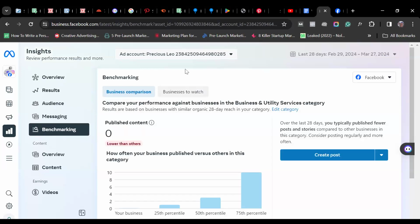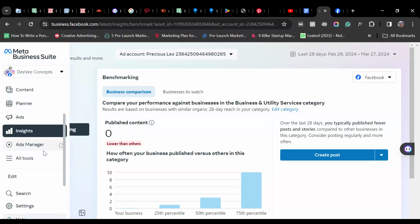Benchmarking is you now saying, okay, I want to compare my business to another business. Let's say there's another business that exists somewhere. You now want to compare your own business to their business. You now want to use them as a benchmark for your own business. You now do that benchmarking stuff, right? And you have your content and overview and all of this other stuff that we talked about earlier. This is Ads Manager. That's where you manage your ads from, which we don't have time to look at this moment.